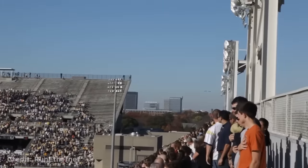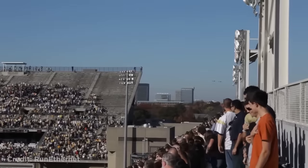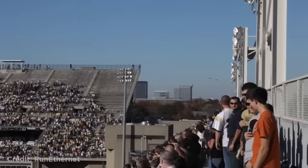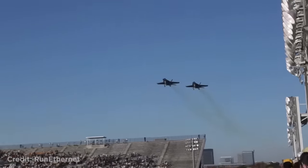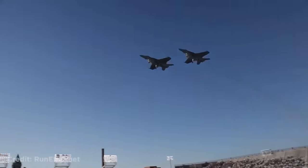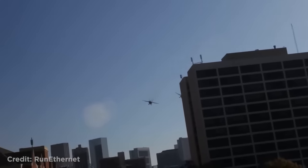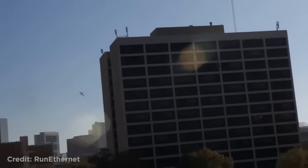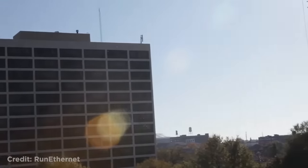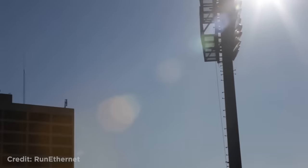These two F-18s flying too low over a football game in Atlanta. The pilots flew at just a few hundred feet above the stadium, which was below the 1,000 feet minimum required by US Navy rules. Because of this, the pilots were permanently grounded.